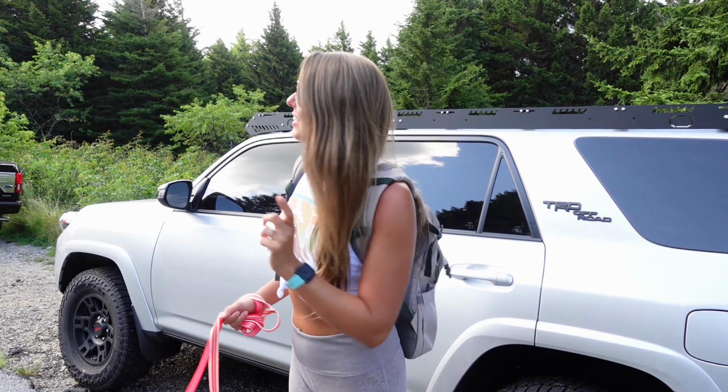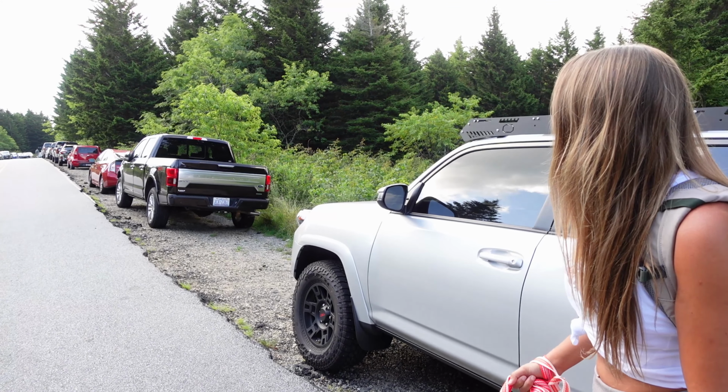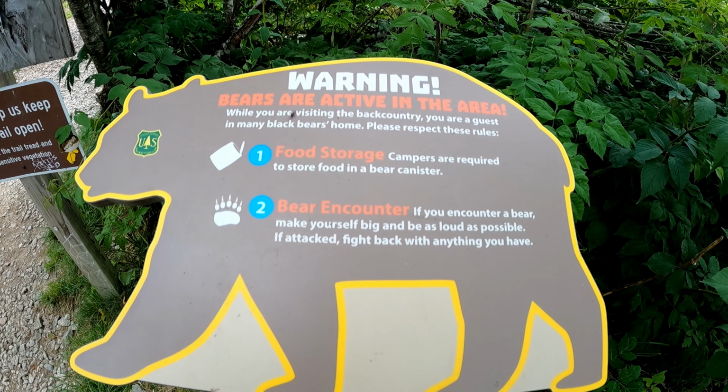The Blue Ridge Parkway is open. It's July. It's slammed. It is so busy. So hopefully it'll be really nice up there still with all these people, but let's go check it out.